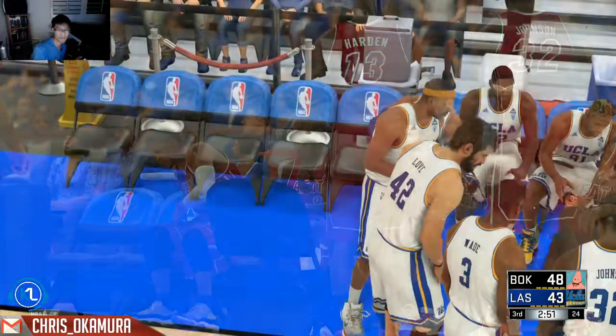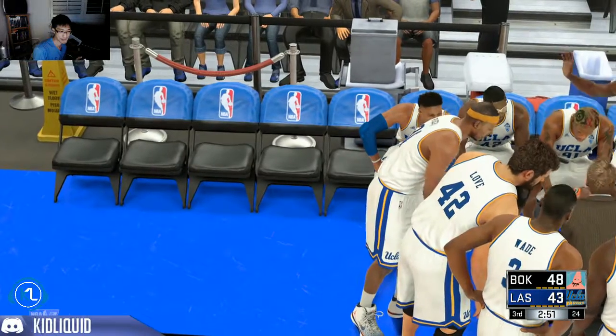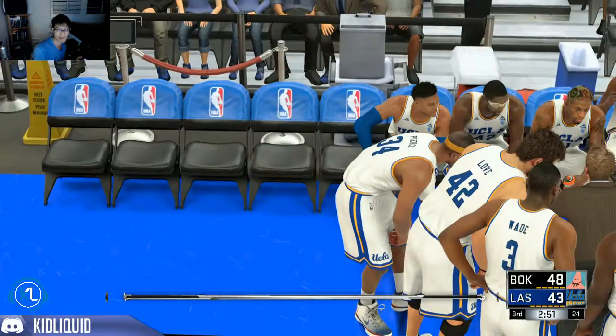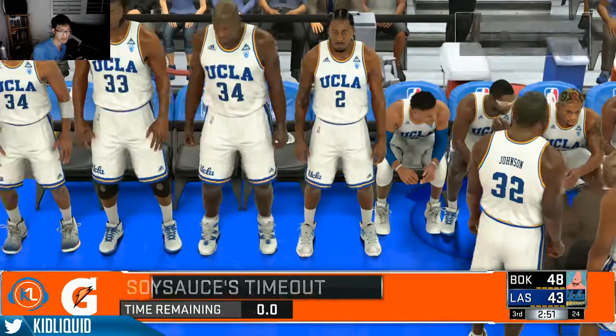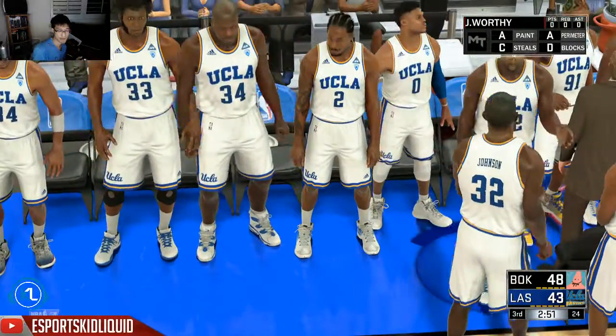Catching up on the changes for Los Angeles. Walton's checked in for Shaq. Rodman comes in for Abdul-Jabbar. James Worthy's checked in for Larry Bird. And Russell Westbrook is subbed in for Johnson.